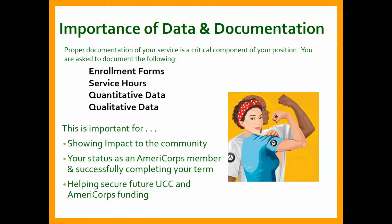This is all important cumulatively to show the impact that you're having on the community here in Utah, and to track your status as an AmeriCorps member, and to ensure you're successfully completing your term. And everything that you enter, all of this data helps secure future UCC and AmeriCorps funding. So ensuring that you're getting everything entered on time and correctly is really, really important, not just for you and your site supervisor, but also for the UCC program and AmeriCorps as a whole.